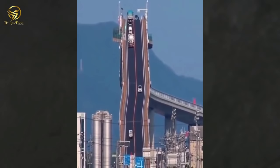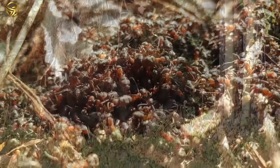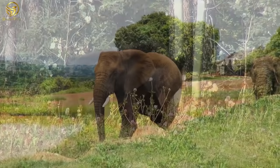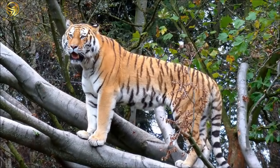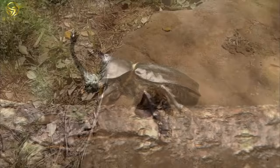If you want to survive in this world as an animal, strength is all you need. Animal strength is all about how you carry weight, tear, pull or carry. In a similar manner we define human strength. Some animals are stronger as compared to their own bodies. Want to see the strongest animal in the world? Then make sure to stay till the end of the video, and check out our number one pick.